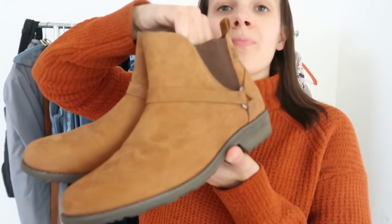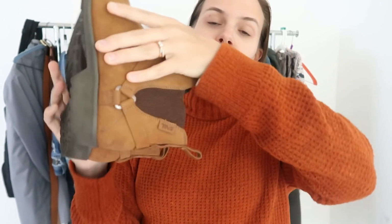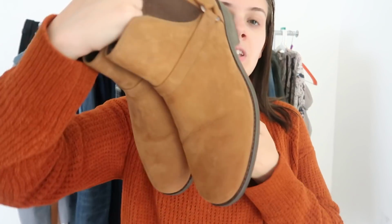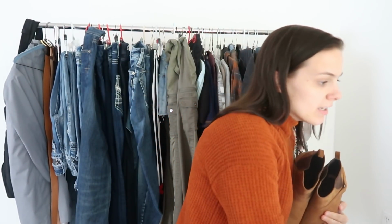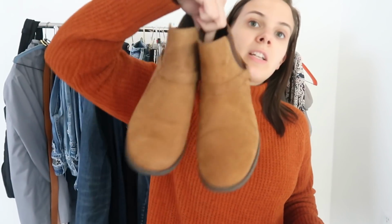So here they are. They are from the brand Teva, and they're in super, super nice condition. That's one of my things, like if I find something in really good condition from a decent brand at the outlet, it is sold. And so this was an extremely easy decision because these look like they have never been worn. Again, they're from the brand Teva, and Poshmark's suggested price is $43. And again, I'm hoping to get a little bit more because these are in such nice condition.